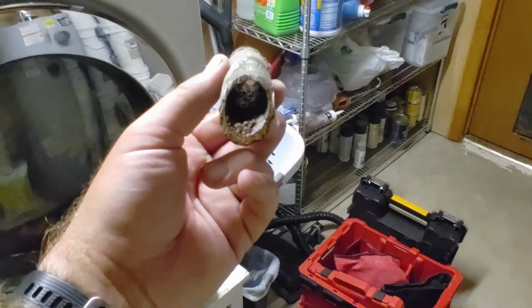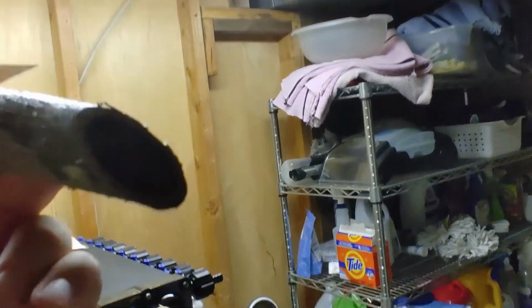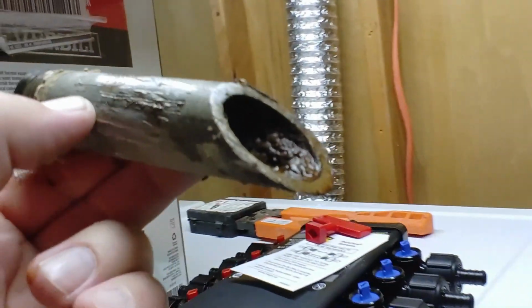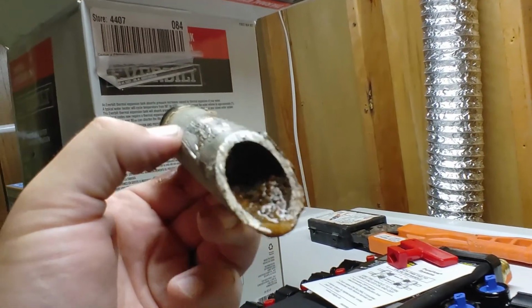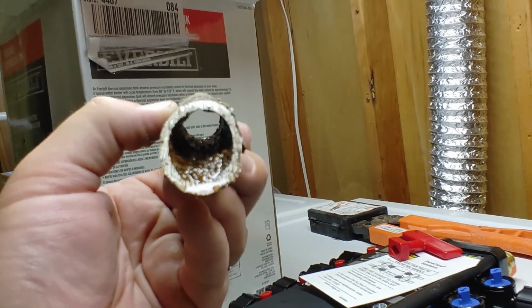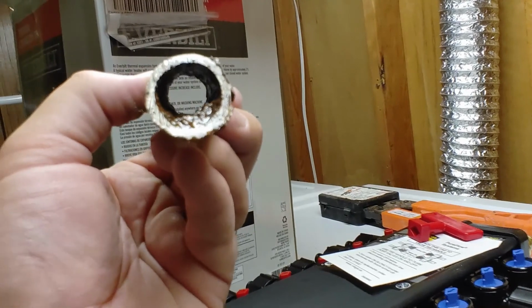But this right here is the reason why we are replacing our pipes. I don't know if you can see that, but that's pretty nasty. So if you have these old pipes in your house, that's likely what the inside of them look like. Maybe even worse, depending on how old your house is. Needless to say, we're pretty excited to have some fresher water and better water pressure.